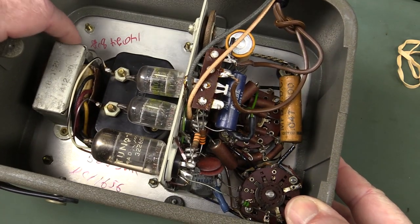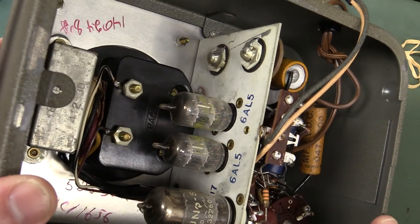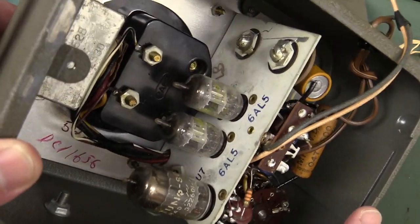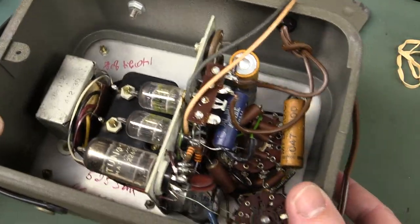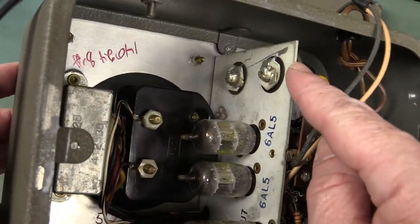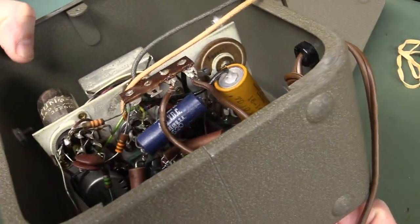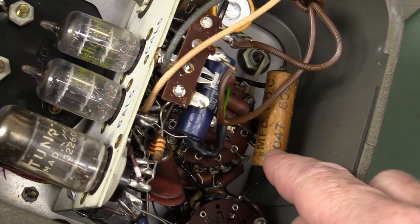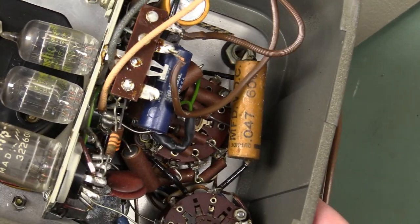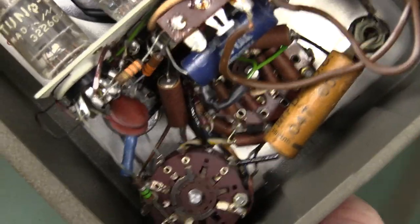There's our transformer up the top there, and looks like we've got three tubes, 6AL5s for those playing along at home, and a 12AU7 as well. Wow. And look at those trimmers. Unbelievable. And in any old school instrument like this, you've got to have capacitors in MFD. None of this mu letter rubbish. But yeah, all just point-to-point wiring stuff.